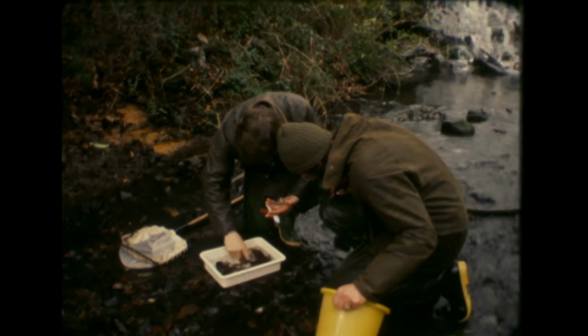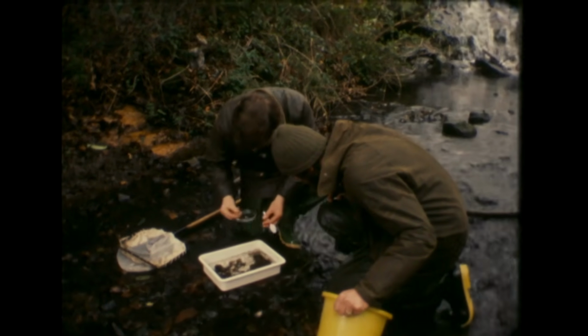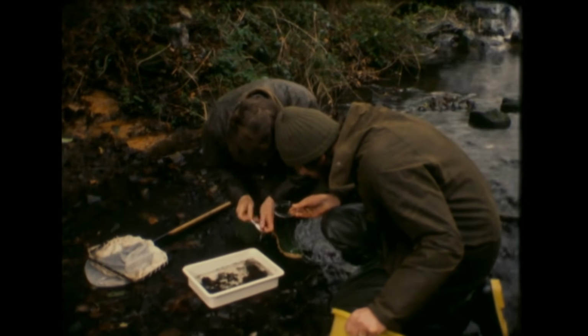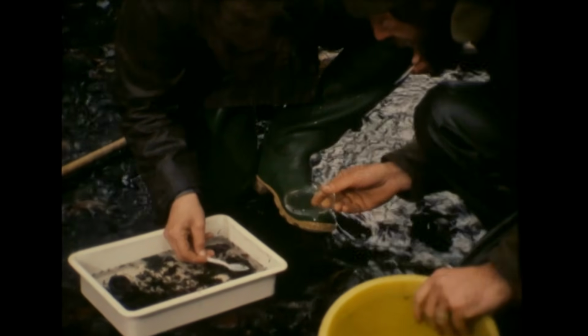The first thing we can see there are lots of mayflies. Some really very nice lads. Putting a bit of water in the Petri dish. Do you want me to hold that? Yeah. And we'll have a look. There's one here. And that scientific instrument, a plastic teaspoon. Oh, look at him.